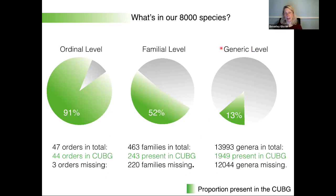So when we're thinking about our collection, we can say, well, actually, it'd be quite nice to fill this gap and collect some of the orders that we're missing, maybe even some of the families. We're unlikely to fill all of the genera.